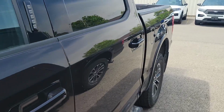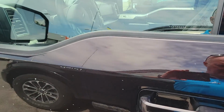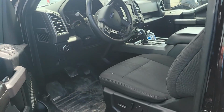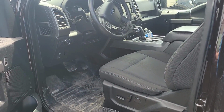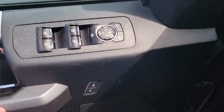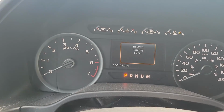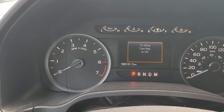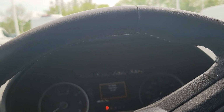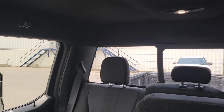Let me get inside of it here. So gray cloth seats, power windows, power door locks, power mirrors. Get inside. It's got 166,151, and it is a 302A. So it's got the back window.